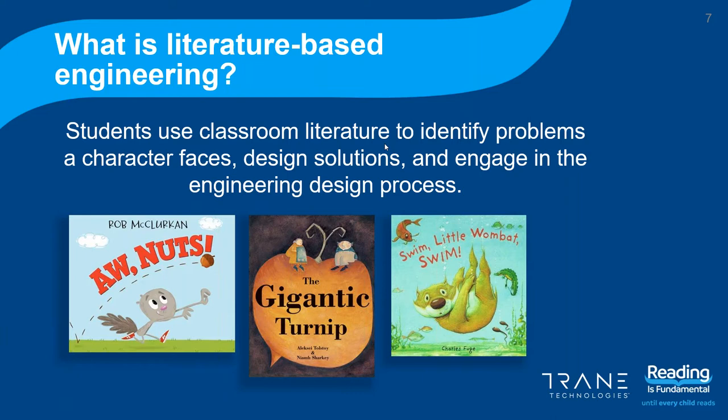So in this, the problem was that the Wombat couldn't swim. So students designed an engineering solution, either a flotation device or some kind of a swimming apparatus to help the Wombat swim. Those are just a few examples from my own practice as a first grade teacher.